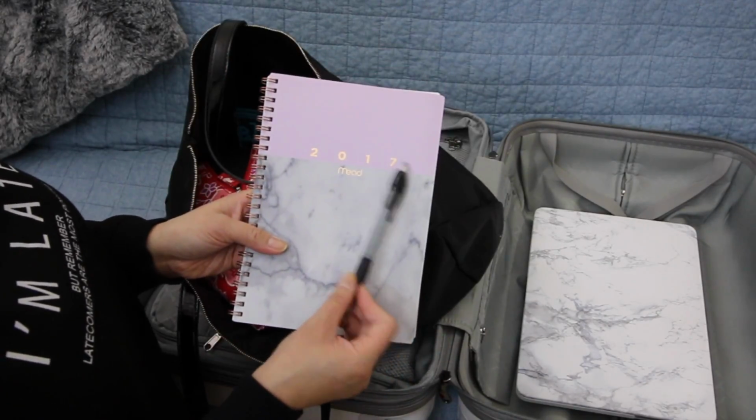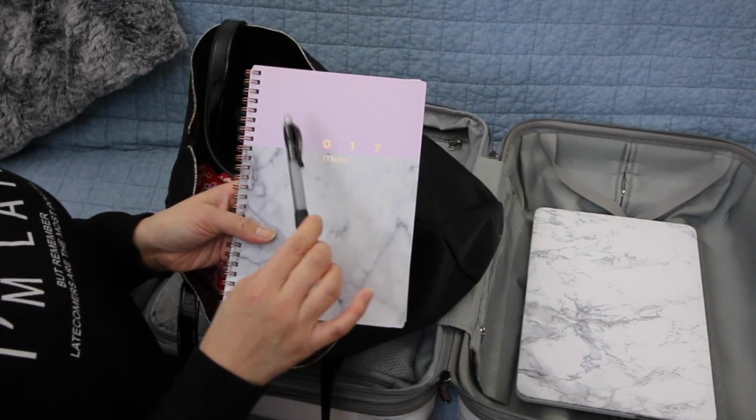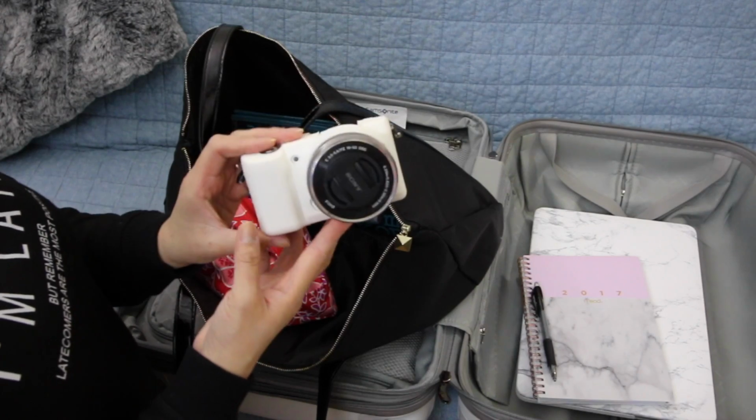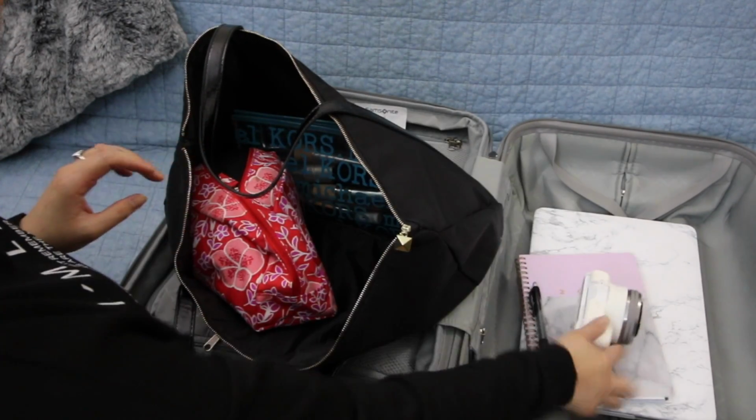In this case, this is my planner, so I do have events and other things booked up, so I want to write that down so I'm always on track. Gotta bring your camera because you gotta vlog.